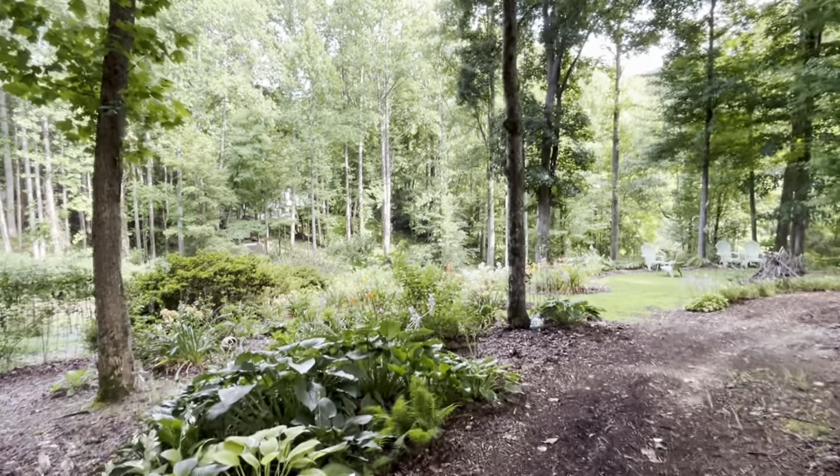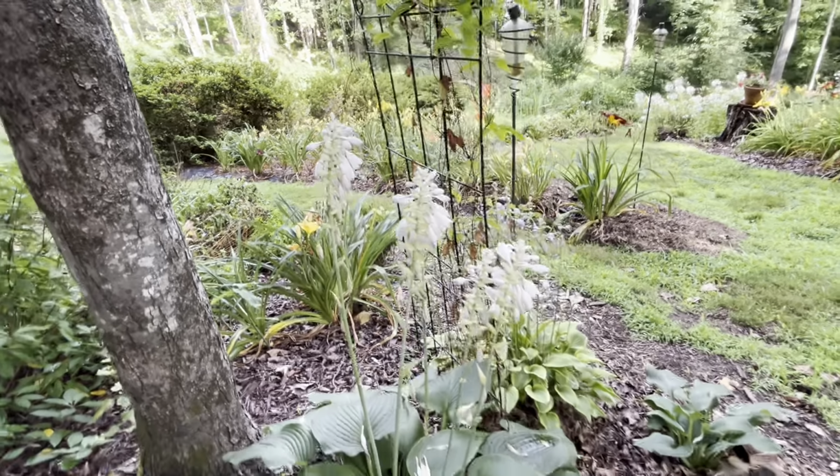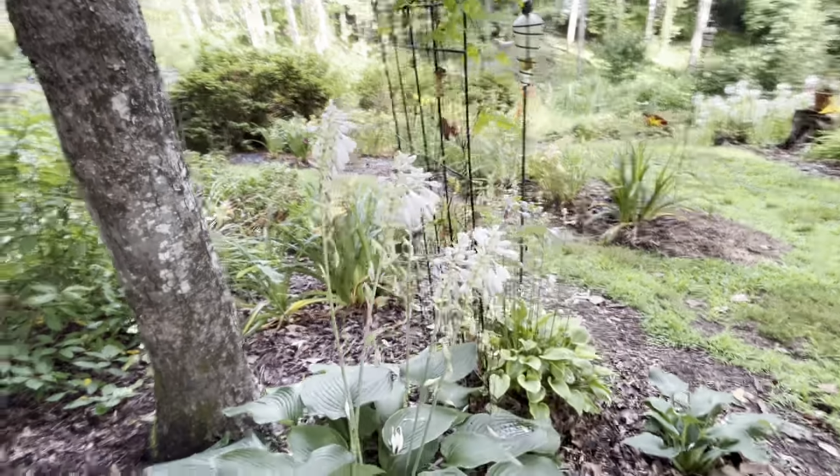Now here's a hosta that has a different kind of blossom. And look at how big they are. Look at how big those blossoms are. I'll put my hand up. And these are white. It's kind of a blue-green color. Let's look at the distance here. There's some little shades, so we should be able to photograph these for you. So this one's a little tattered, but still gorgeous.